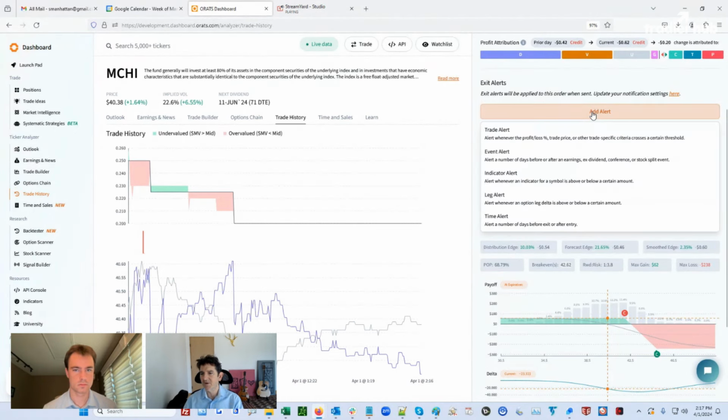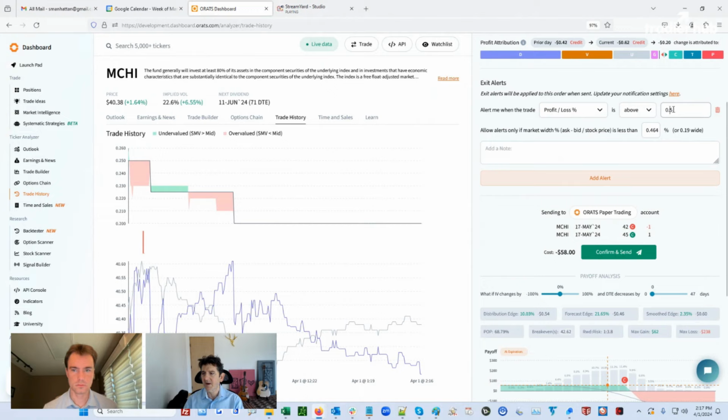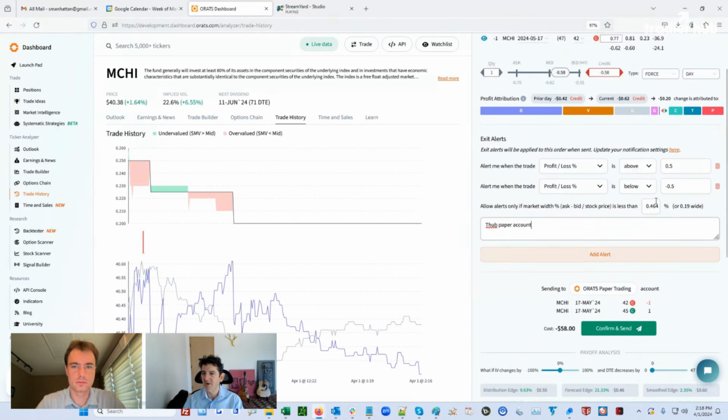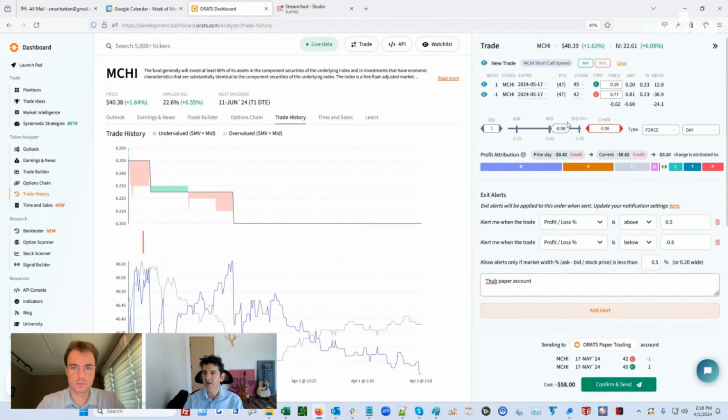And so what we'll do is I'll add some alerts. I wouldn't mind getting out for 50%, and then I'd like to know if I'm losing 50%. So I'll say below that, and then I like to put Trader Hub, T Hub, paper trading account, and so we'll exit 19 cents wide. If it's too wide, we don't send the alerts out. So that seems pretty good. Maybe I'll make it a little bit more, 20 cents wide. So if it's over 20 cents, we won't get alerted. But that's a pretty good chance of that happening.